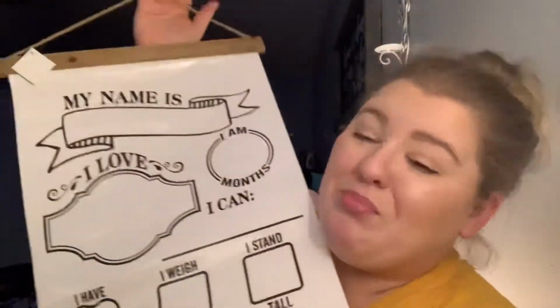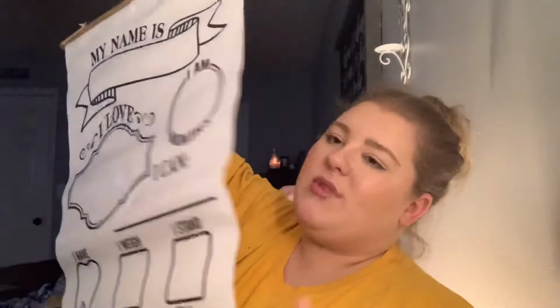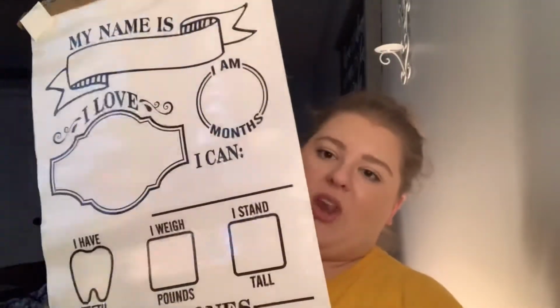I'm also going to use this for the 2-year-old's birthday, so I'm kind of excited about it. I think it's really cute. I did expect it to be like a board, not like a banner, but I probably should have just read the listing. It wasn't very expensive, so this is still really cool.